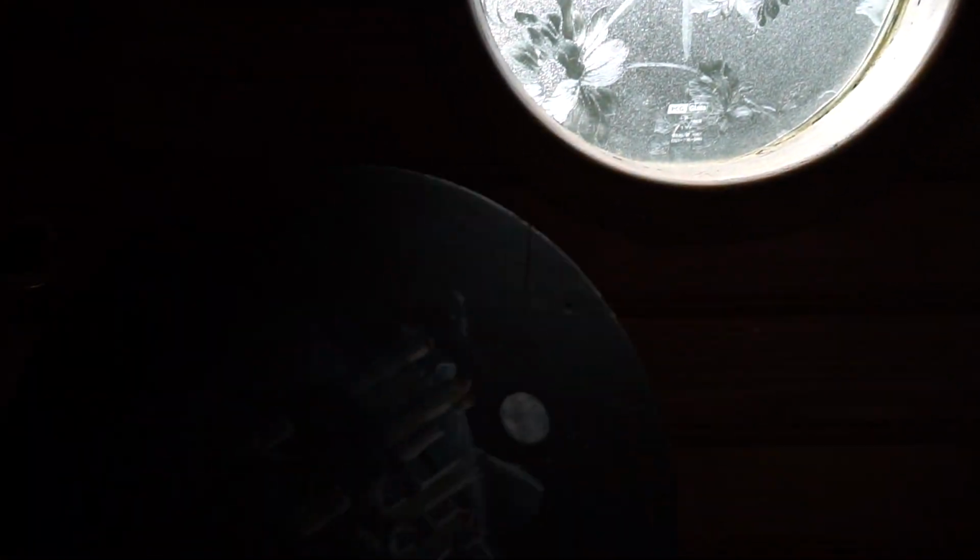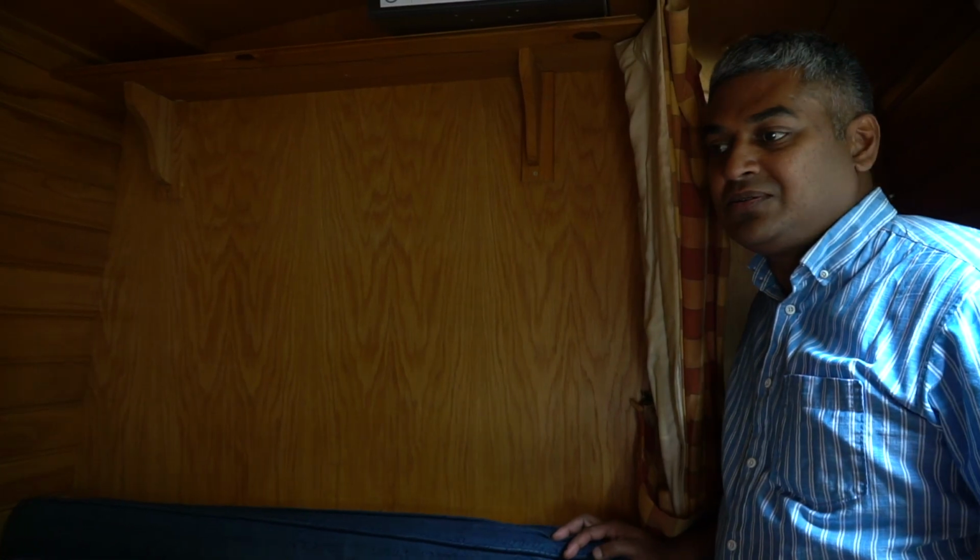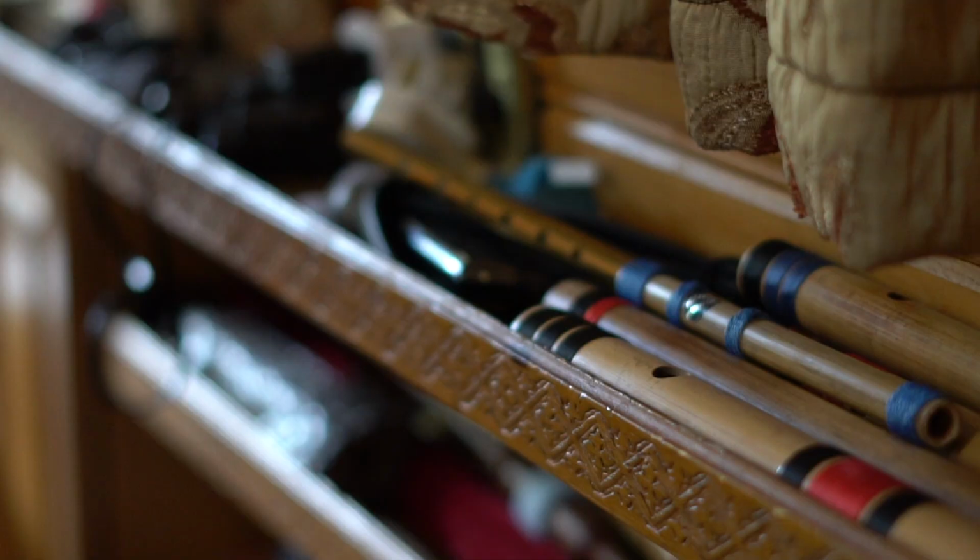Yeah, pictures there as well. Wow. Study area. I want to turn it into a music studio. That's why I got a longer boat.